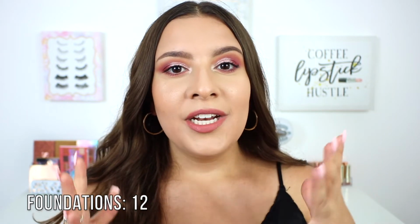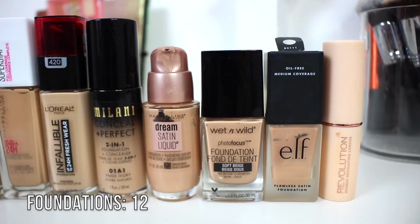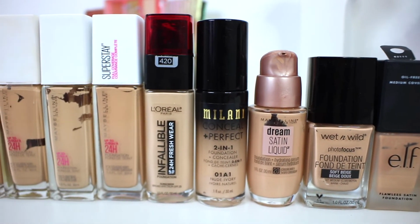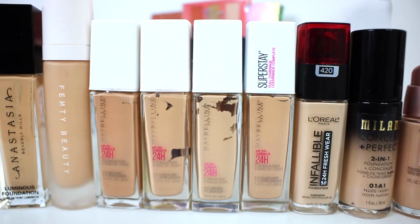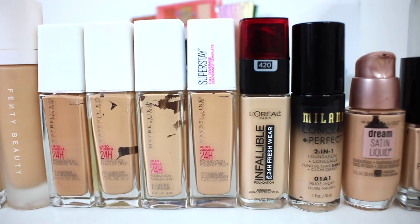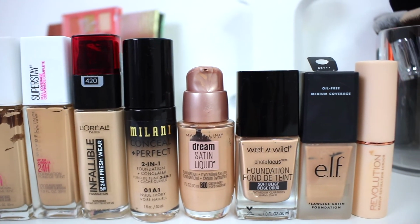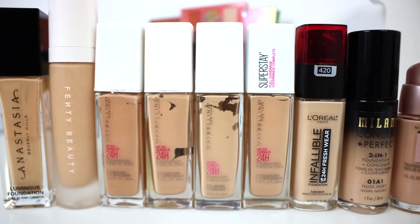Again, it has just been so hard for me to say no to trying new foundations, especially from the drugstore. My foundation collection is mostly drugstore. And then same thing with the primers. They're just different finishes. You want different shades depending if I'm tan, if I'm not tan. Do I want a matte foundation, luminous, light coverage, full coverage? But I do go through these. I do cycle through base products pretty much on a daily basis.